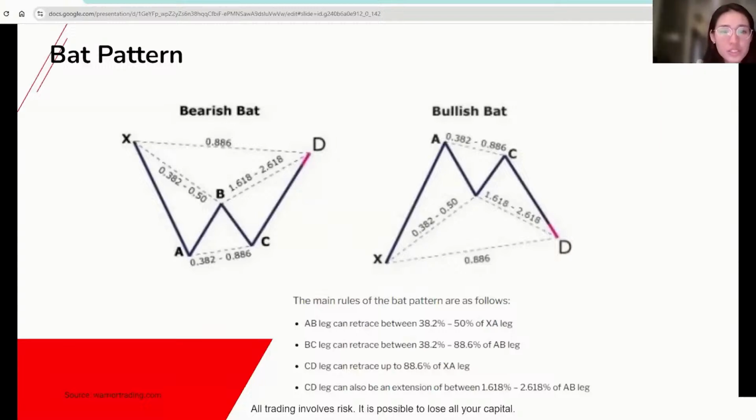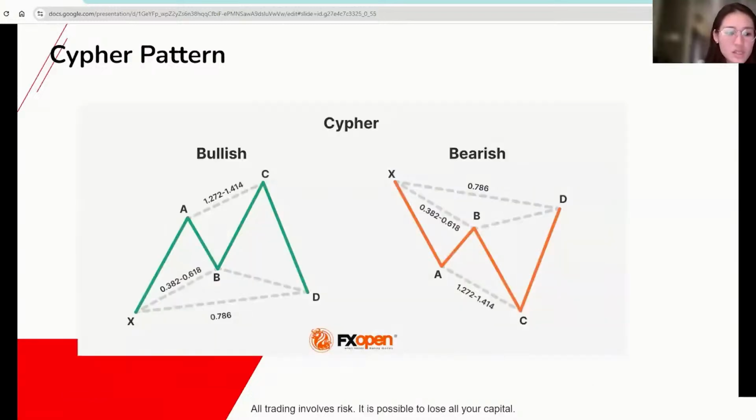Okay, any questions so far? Okay, if not, let's move on to the next pattern, which is the cipher pattern.